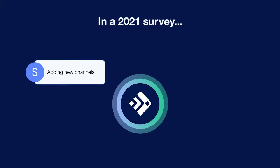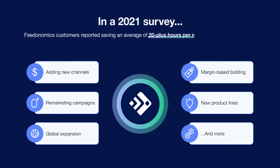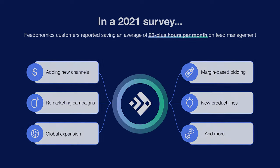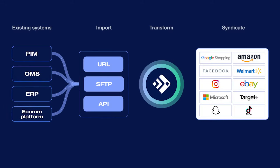In a 2021 survey, Feedonomics customers reported saving an average of 20 plus hours per month on feed management, giving them more time to focus on other business goals. Feedonomics imports data from multiple sources, combines everything in the platform, and creates unique catalogs for every shopping destination. With our technology, you're able to make changes across all of your channels quickly and without issue.